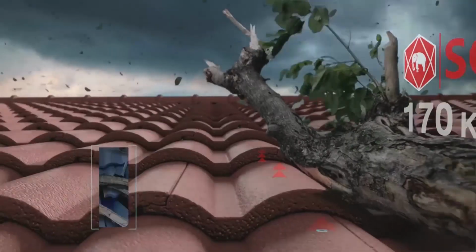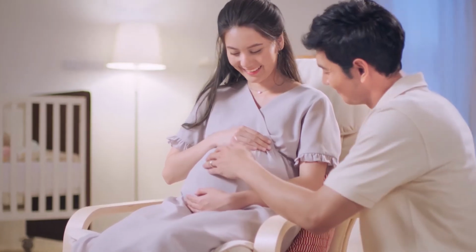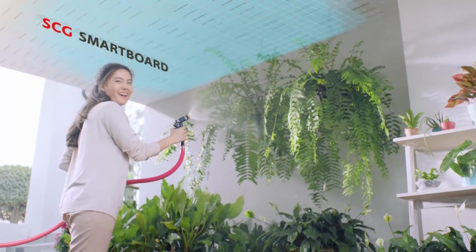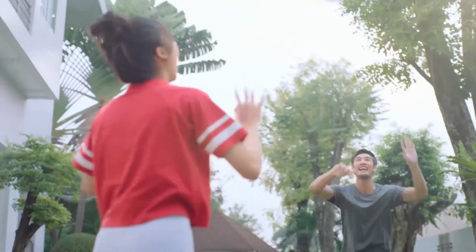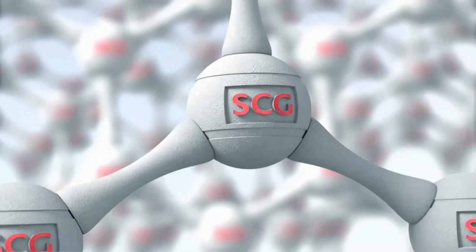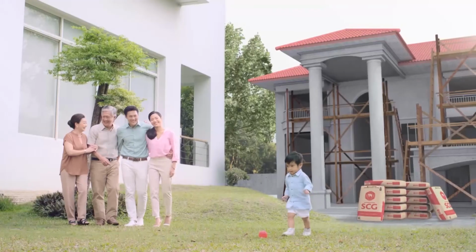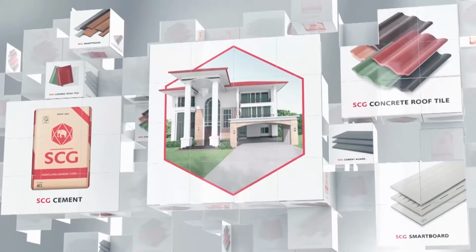The dream home is built with safety insured and the warmth of your family for precious beginnings, the first steps of life, filled with laughter and happiness and wonderful experiences, never to let you down. The Dream Home is your lifelong partner, built with superior materials. SCG, innovating your dream home is our passion.